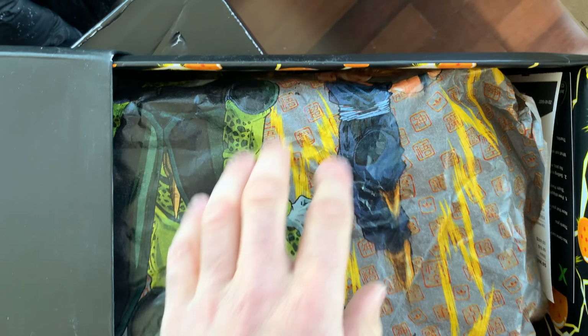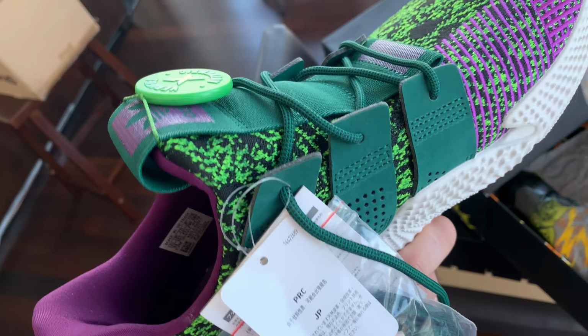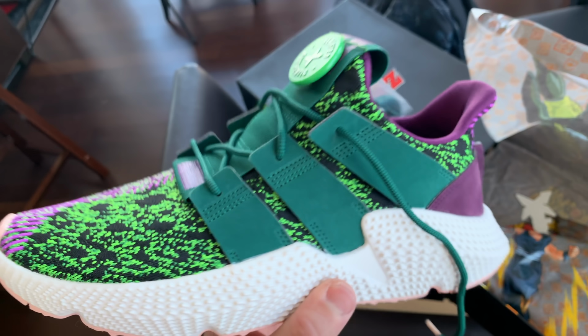Hold on one second. Ooh. Wow. So there's Cell on the paper fighting Gohan. Everyone remembers that. And here's the shoes. I was a little disappointed they went with this model for Cell, but I guess what you're gonna do. Comes with extra laces. I didn't know that. That's kind of cool, I guess. Although, what's the difference? It doesn't seem too different, so I probably won't switch them out.